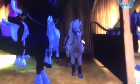And right here is my cream colored pony, Wild Dream. And this is my gray Andalusian from the Manor, or Silver Glade Equestrian Center. She was my first Andalusian.